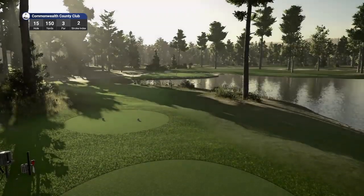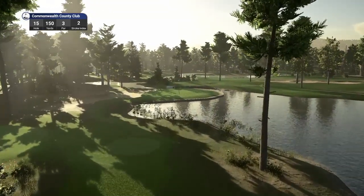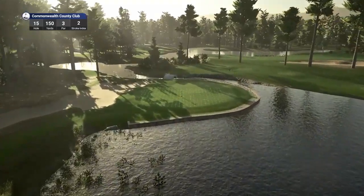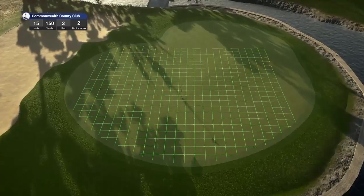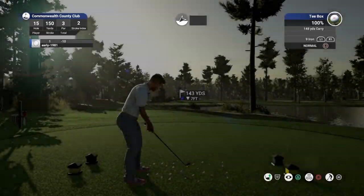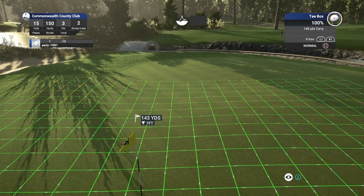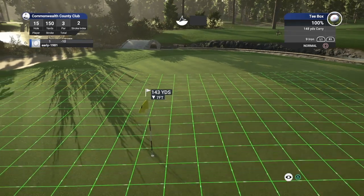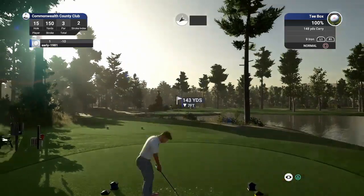Hole 15. I think this is the final par 3. Stroke index 2, playing 150 yards. Once again, I do feel that this needs to be corrected. There's no way that this is the second hardest hole on the course. A short par 3. I just don't get it. It must be frustrating for designers when they've got a specific hole in their head that they've designed to be the toughest, and this game for some reason, with its inconsistencies, just doesn't allow it to happen.